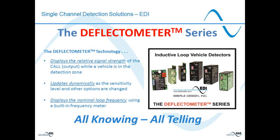Regarding frequency, the 7-segment display is also used for reading the frequency of the loop network, which assists in making sure adjacent loops connected to another detector do not interfere or crosstalk. You should always make sure adjacent loops are not within 5 kHz of another.